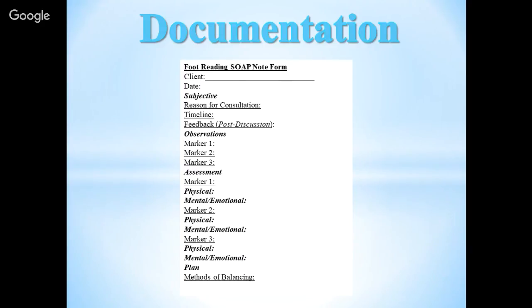This patch of dryness is in horizontal zone 4, vertical zone 4. This means that it's a pure lower digestive issue, pure reproductive issue, but also a pure family and relationships issue. Your body is asking to be released of this particular brand of stress. And the soap notes form really helps us to do that, really allows us from a foot reading standpoint to delve deep with the client on a consultative approach, but also to validate what we're talking about here in terms of the markers that we find.